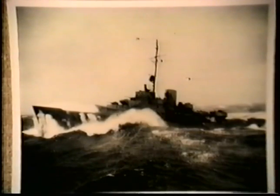The men who manned the 327 footers were the luckiest of all the escort crews. These were the most rugged and the largest escorts to engage in the Battle of the North Atlantic until the coming of the escort carriers in late '43.